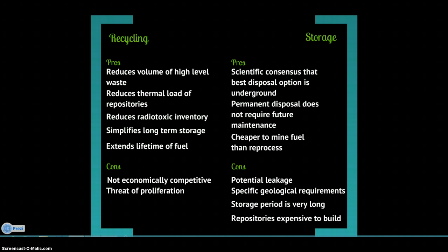Drawbacks with recycling are that it is not economically competitive, as just stated, and there is the threat of proliferation. Costs with storage of spent nuclear fuel include that there is the potential for leakage, especially since the time frame involved is so long, which is another downside. And sites require specific geologic requirements. Finally, the repositories are expensive to build because of the measures that need to be taken to ensure their safety and security.